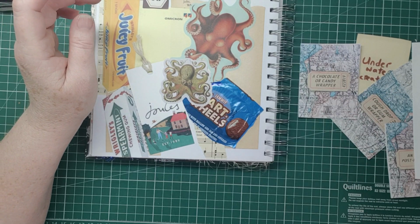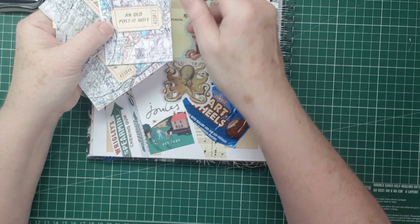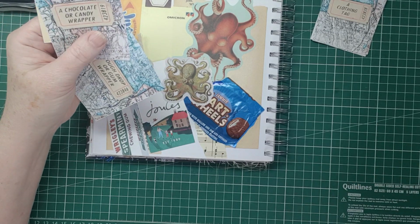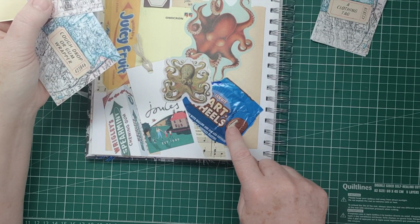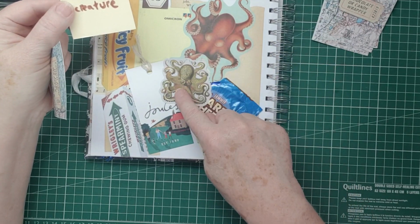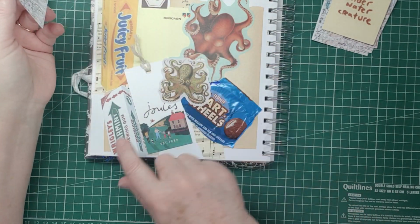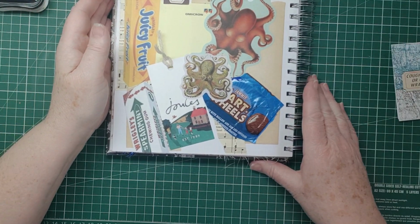Tidy up and we'll recap. We have an old post-it note here in the background. We have a clothing tag here. It's a Jules one, a brand in the UK. I've got a chocolate wrapper from a chocolate jammy mallow biscuit. Underwater creature: I've got a couple of octopus. I don't know if that is a word, octopi. And a cough drop or gum wrapper. I've had to print gum wrappers because I don't have gum wrappers in the house.